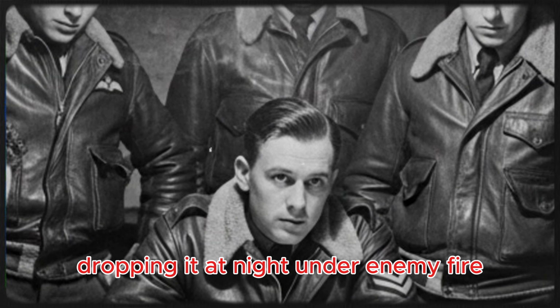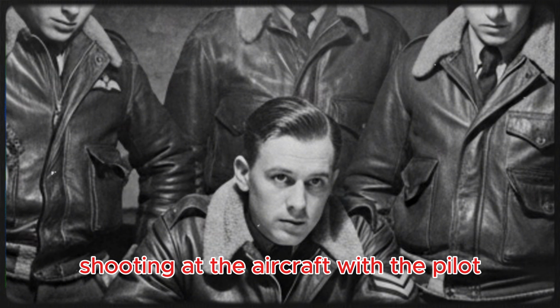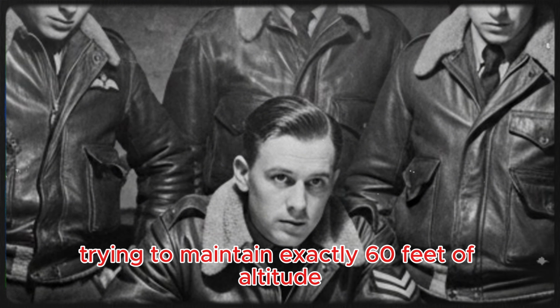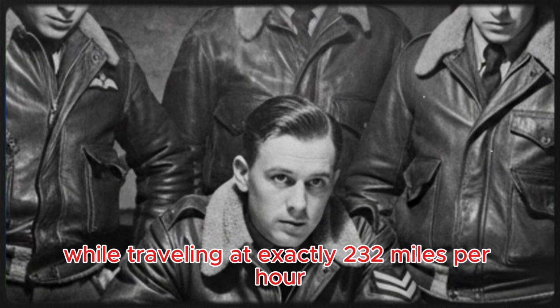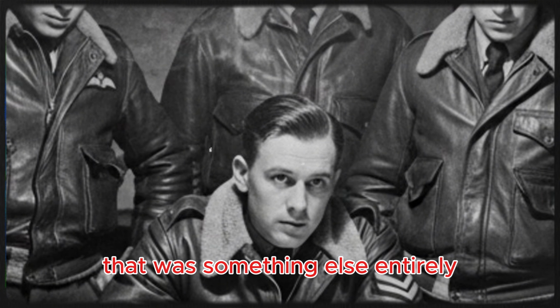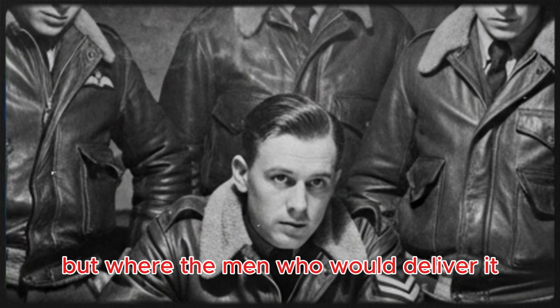Dropping it at night under enemy fire, with German anti-aircraft guns shooting at the aircraft, with the pilot trying to maintain exactly 60 feet of altitude while traveling at exactly 232 miles per hour. That was something else entirely. The weapon was ready. But were the men who would deliver it?